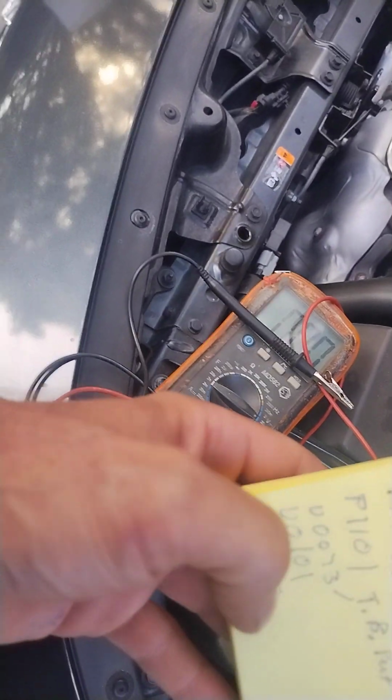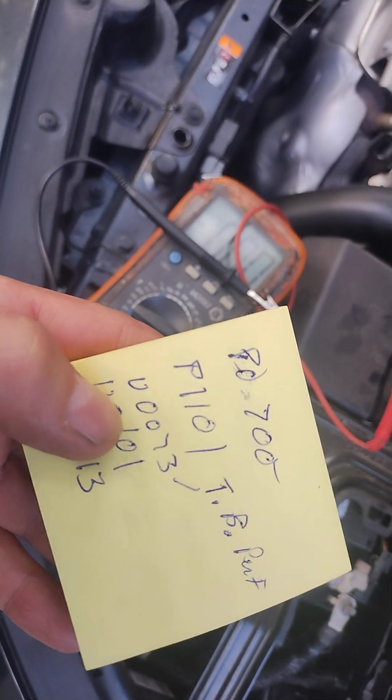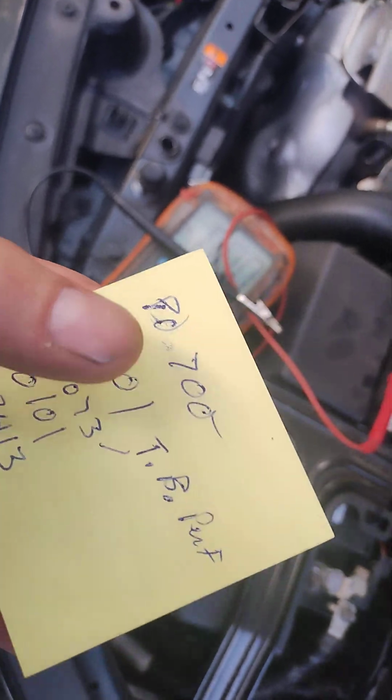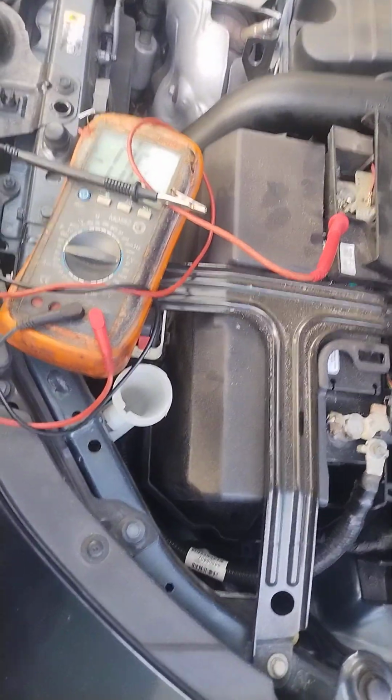Today I got a 2020 Chevy Malibu. It's got a bunch of communication codes: P0700, U0073, U0101. I have a feeling that these are all related. Now, how am I going to find that? Well, that was a good question.